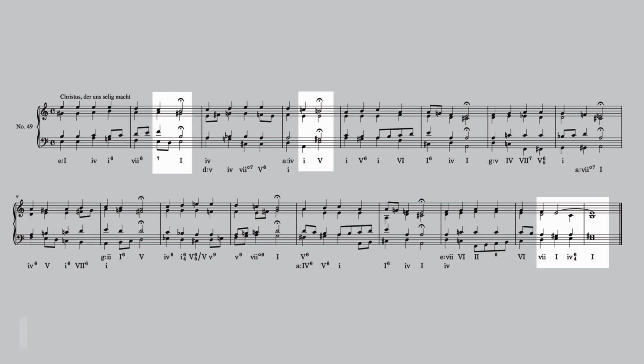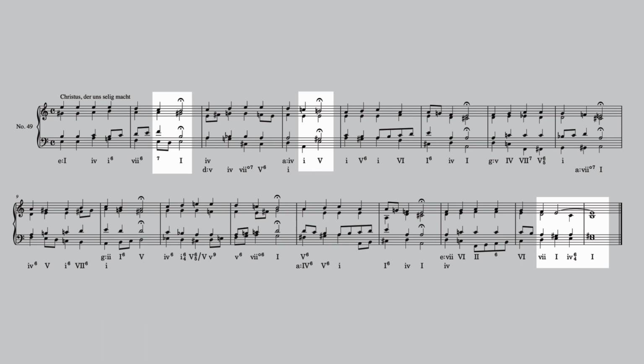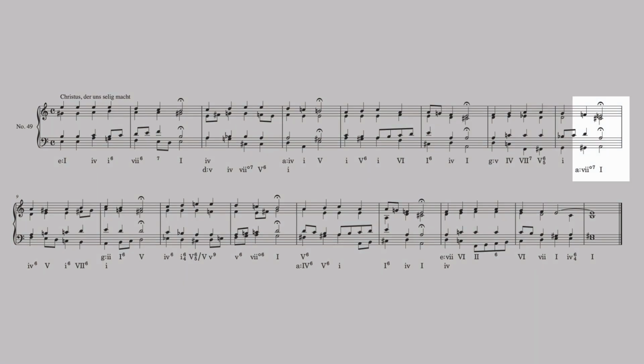He wrote that the Phrygian mode closes through the chord of the subdominant to the tonic with a major third, or also through the chord of a second below the tonic or its first inversion. That explains some cadences, but still leaves us with others that don't work in the key of E. The third cadence ends on A and is plagal, so it's not in E, it's in A minor. The next one has a diminished 7 to a minor 1, also in A minor.